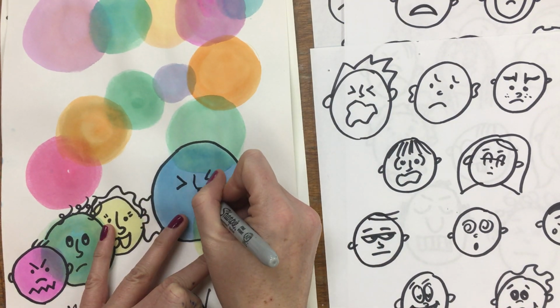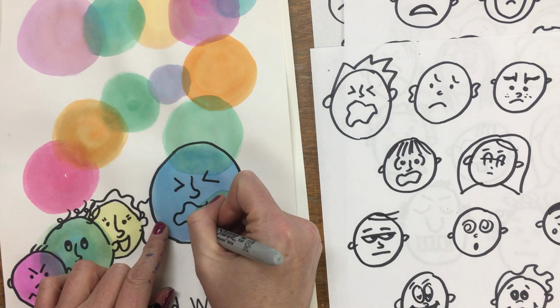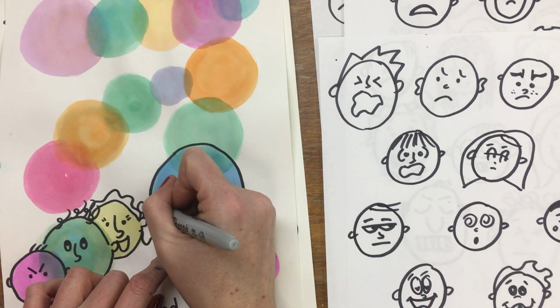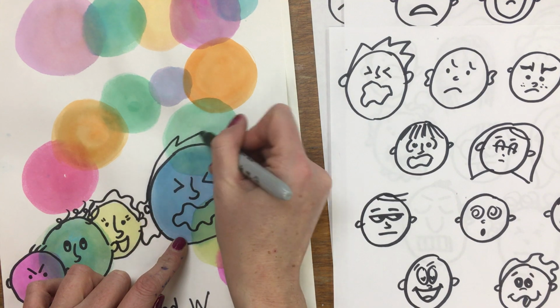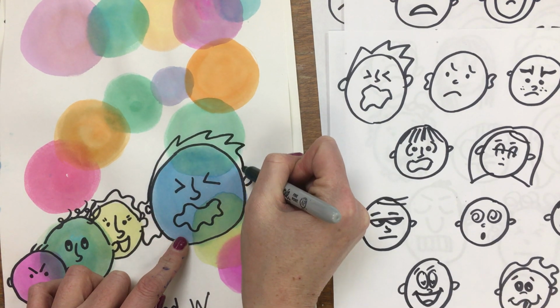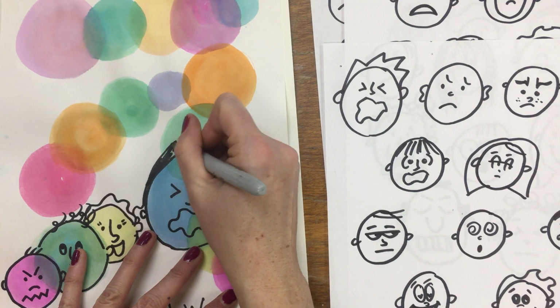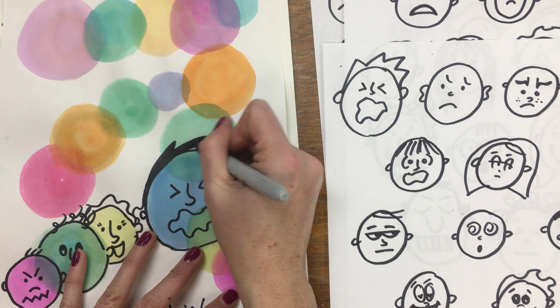And then his nose and his mouth looks like he's crying. So I'm going to do a wavy line to look like he's crying. And his ear and another ear. And his hair is a zigzag line and it stops there. You can color in the hair if you want, or you can leave it empty. I'll color in his hair.